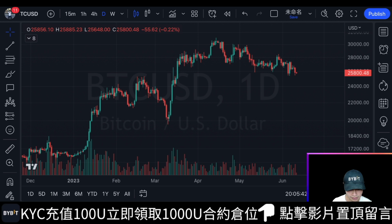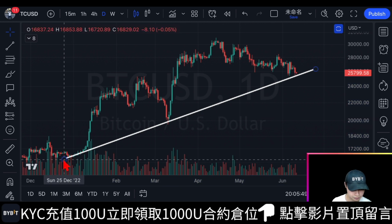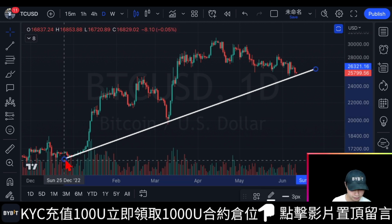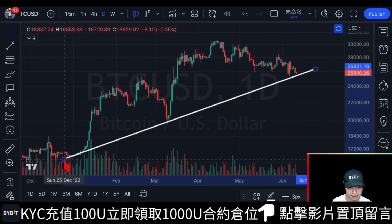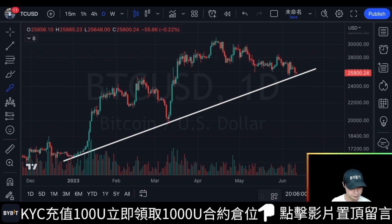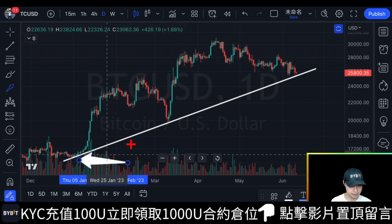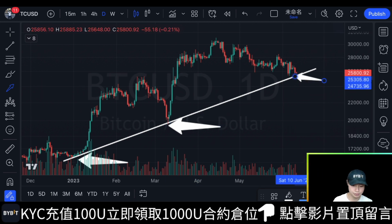Now, let's analyze the current market situation. We can actually use the free positions obtained from the promotion to participate in this trade. Let's take a look. Currently, the market has tested the vicinity of this trend line. It has reached the lower edge of the trend line. You can look at the previous two touchpoints here. This trend line is definitely valid due to these three touchpoints.